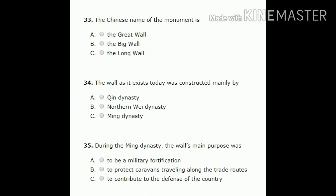With the death of Qin and the fall of his dynasty, much of the Great Wall fell into disrepair. Much later, a series of frontier tribes seized control in northern China. The most powerful of these was the Northern Wei dynasty, which repaired and extended the existing wall in 390 AD to defend against attacks from other tribes.